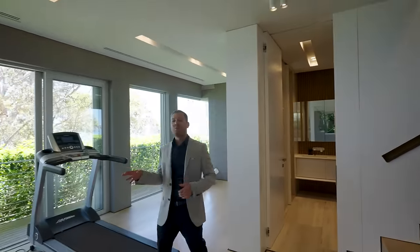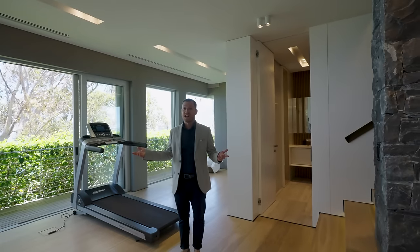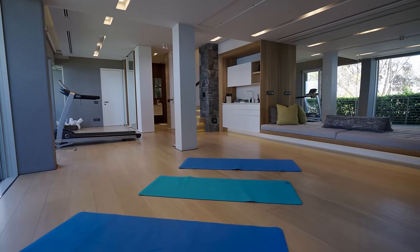Now, this house does have all the amenities I can think of. It literally ticks all the boxes. But if there are any that you can think of that this house doesn't have that you would like to see, drop it into the comment section below.